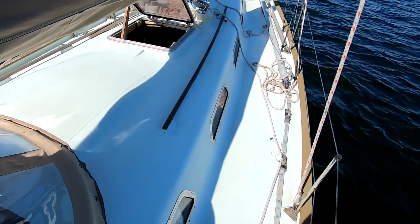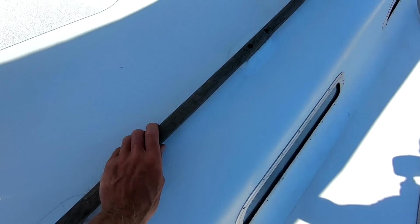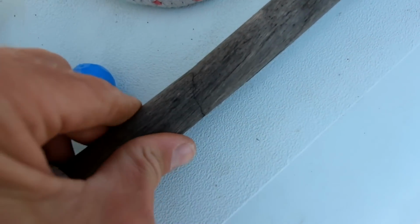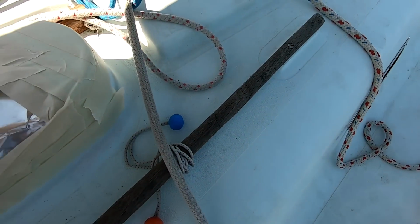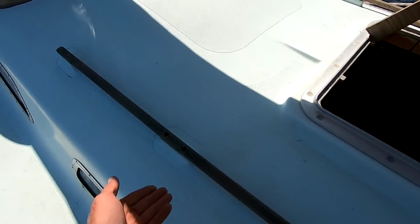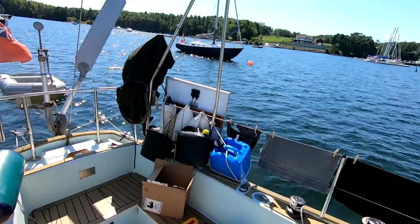The main reason why we're taking down the ceiling is to change these handrails. And the reason why we're changing the handrails is because they're rotten, they're split there. There's a big split in there and there, they're totally gone. But unfortunately, they're all bolted through the deck, underneath the liner, and bolted to the actual deck itself. That's a bit of a pain.